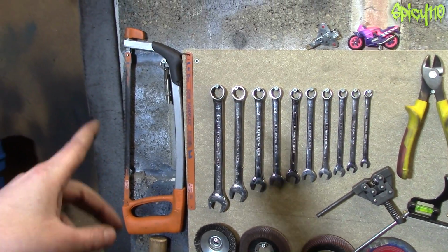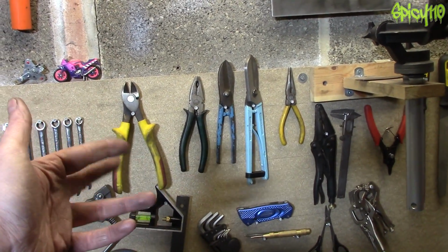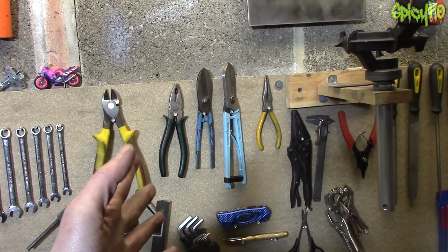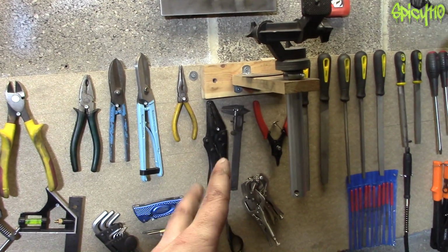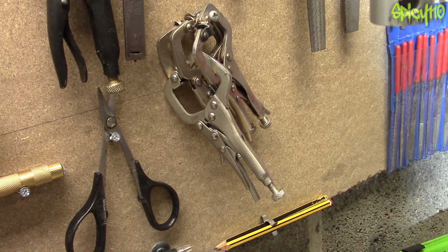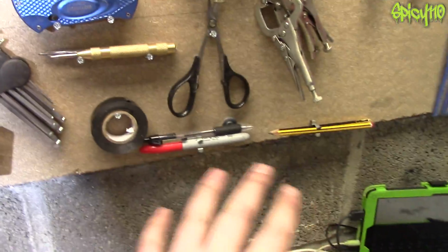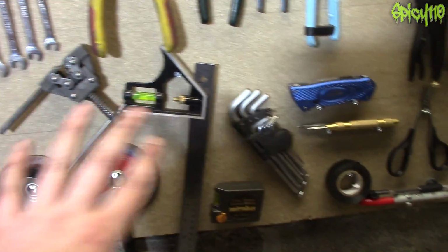Okay, so a quick run down the board. We've got hacksaws, obviously, spanners, wire clippers, which I use for clipping like TIG wire and stuff. Normal pliers, needle-nose pliers. Tin snips I use for cutting out the aluminium. Verniers and circlip things and mole grip clamp things, they're great. Scissors and hole punches, and I've got my pens here and tape, because it's always handy to have those on hand. My square and tape measure and Allen keys.